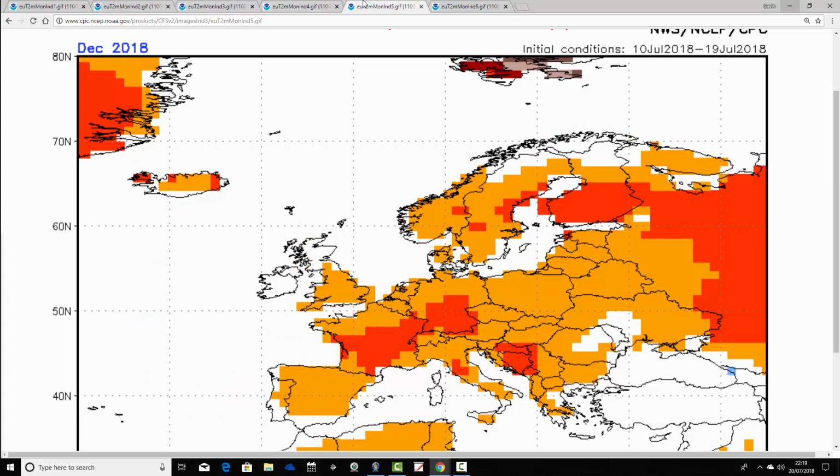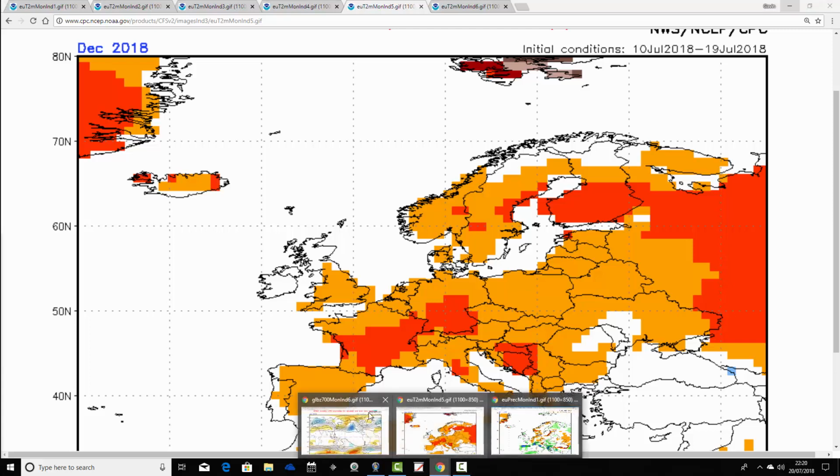We're through to December. Now, this looks pretty bad if you want a colder month in December, because most parts of Europe are becoming warmer than average. Don't worry about that at all. I'm not sure why or how it's getting to that.